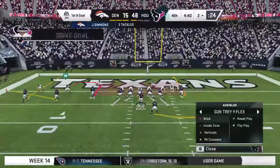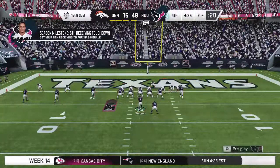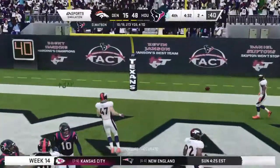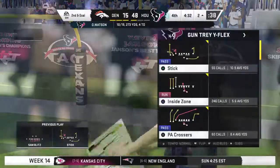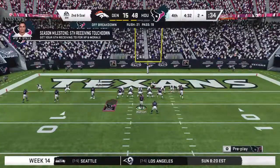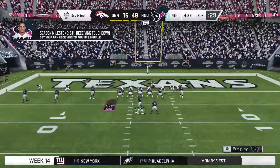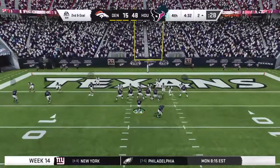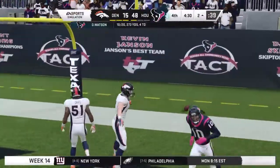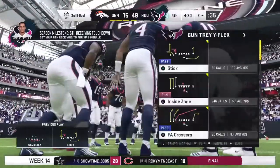50 seconds. Operating from the gun. Watson to the goal line, but it's incomplete. DeAndre Hopkins, the Pro Bowler, the intended receiver, but it'll be 2nd and goal, and they will try again from the 2-yard line. Now it's Watson to the end zone, but it's incomplete. The Pro Bowler, DeAndre Hopkins, the intended receiver, but now it's 3rd and goal.